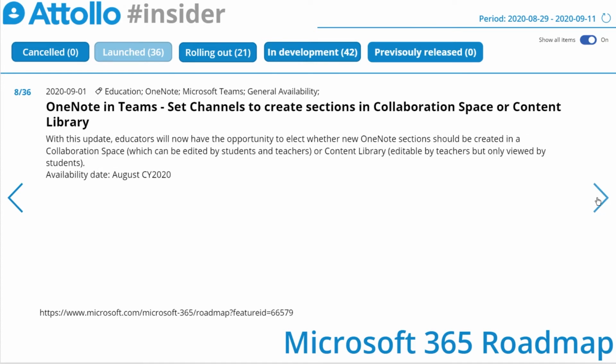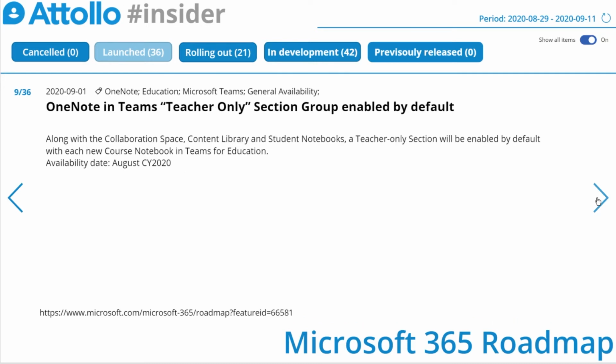OneNote and Teams. Set channels to create sections in collaboration space or content library. So with this update, educators will now have the opportunity to elect whether the new OneNote sections should be created in a collaboration space, which can be edited by students and teachers, or a content library, which is editable by teachers, but only viewed by students. Education again. OneNote in Teams, teacher-only section group enabled by default.